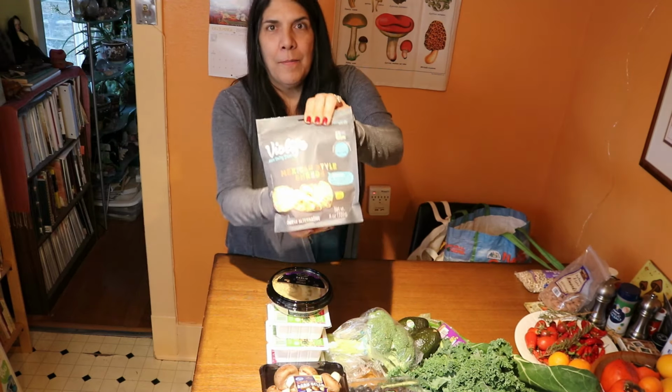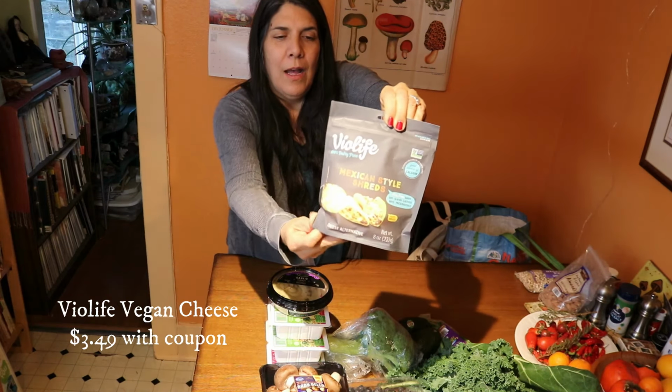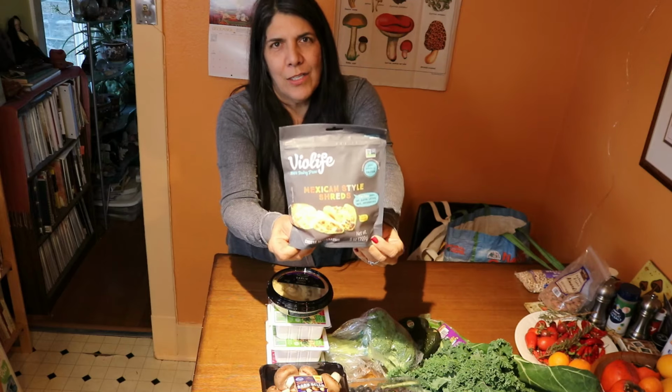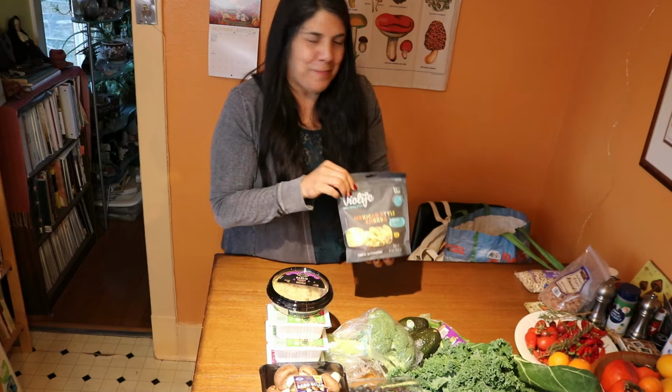And I got some Mexican style shreds, vegan cheese, for things like quesadillas and stuff. I try not to eat too much vegan cheese because it is fattening. It's not exactly a whole food, but I do like it. I like to have some around when I want it, so I got some of that.